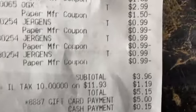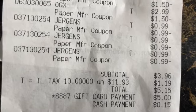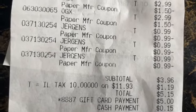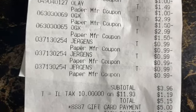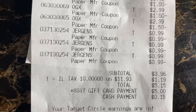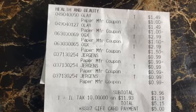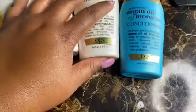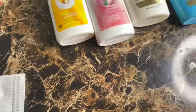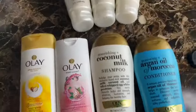Now, my out of pocket was $3.96. I rolled my $5 gift card into this transaction. And that's pretty much it. The tax pretty much ate the rest of it up. So $3.96, and then I rolled my $5 gift card, making that transaction free. So I pretty much didn't pay nothing out of pocket. If it did go over, it's because of the tax, because I'm in Illinois and tax is higher than a mofo. So it just is what it is.